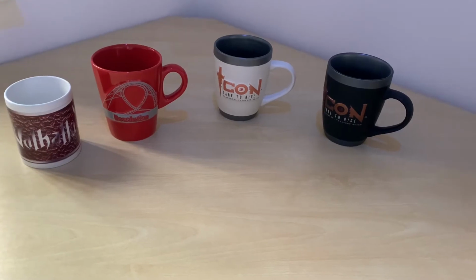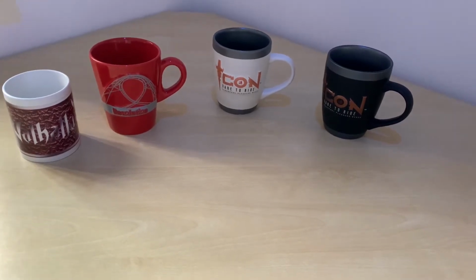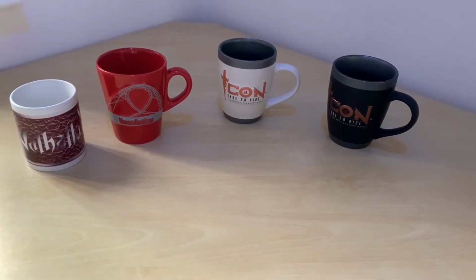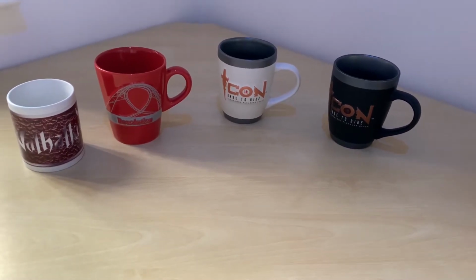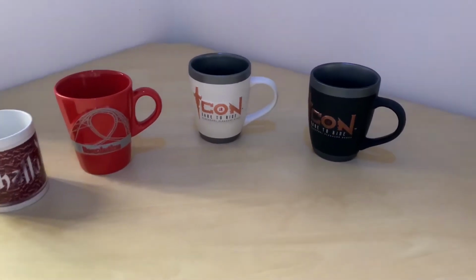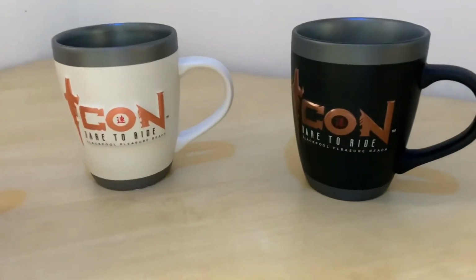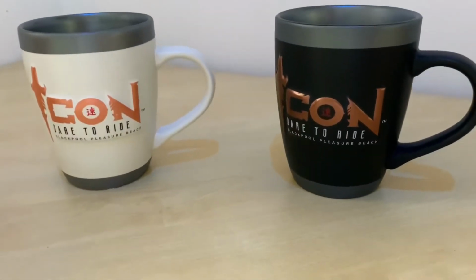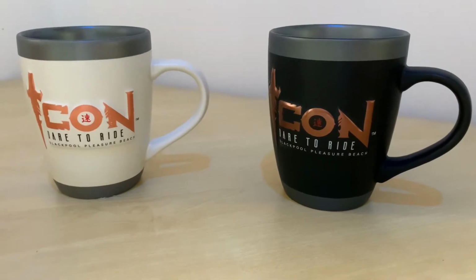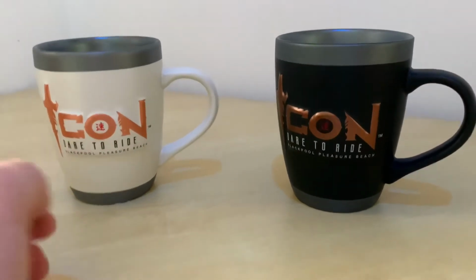So here I've got the final lot of Pleasure Beach merch that I own. I think I might own a few more bits, but this is plenty for today's video. And here's some more mugs from some of the different Pleasure Beach rides that I've collected over the years. My favourite ones, I'd have to say, are probably the two Icon mugs. These are so nice. Obviously Icon, great roller coaster, opened in 2018, and I just love the logo to the ride.